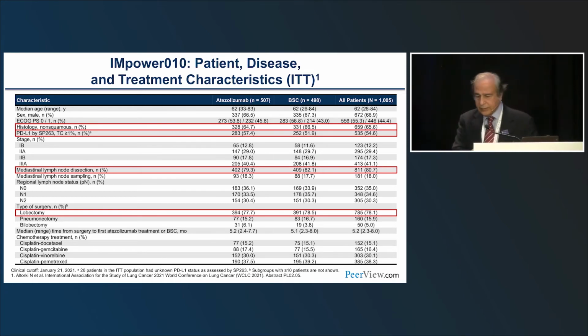And this table basically shows that the baseline characteristics are fairly well balanced in terms of histology. More than 50% were non-squamous histology. Well balanced in terms of the proportion of patients expressing PD-L1 in their tumors. I want you to make a mental note of the stage distribution here. We will come to that when we discuss Keynote. So roughly about 11 to 12% had stage 1B, 41 or 42% had stage 3, and roughly about 45 to 47% had stage 2 disease.